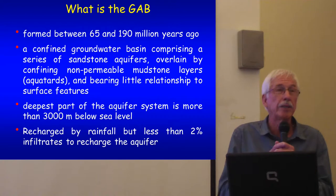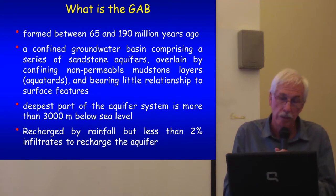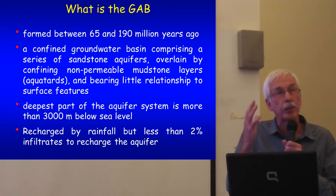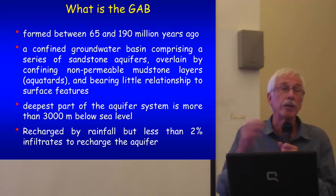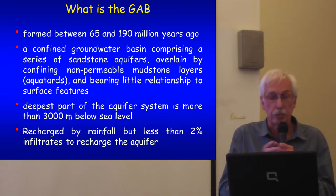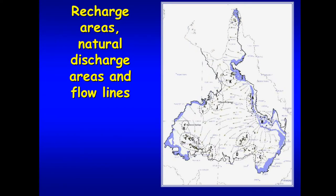The deepest part of the basin is about 3,000 meters, which means it's about the deepest usable artesian basin in the world. It's recharged by rainfall, but less than 2% of the rainfall that falls on the recharge area really goes into the basin. So recharge is a long-term process.